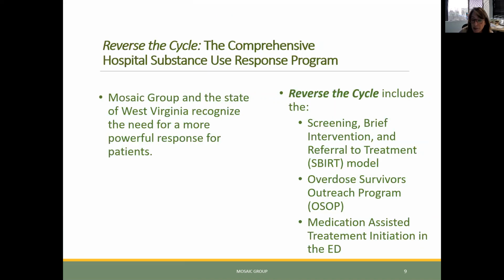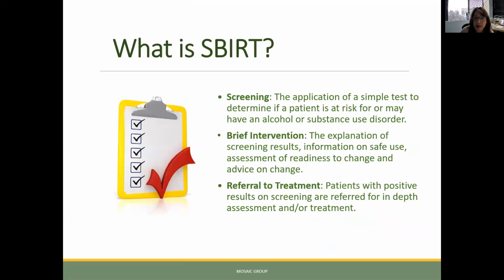And so our program that we're implementing here, the Reverse the Cycle program, has three components: that foundational screening, brief intervention, referral to treatment program, a second component for patients who are going to present with an overdose called the Overdose Survivors Outreach Program, and our medication assisted treatment initiation in the ED program. So starting with SBIRT, this stands for Screening, Brief Intervention, Referral to Treatment here at Raleigh General.